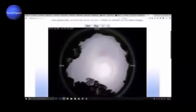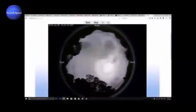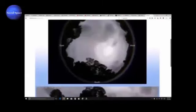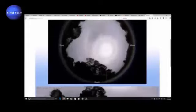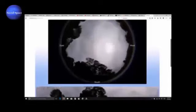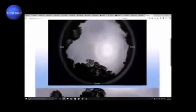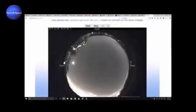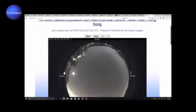In this capture from Madison, Mississippi, there is the presence of a huge halo around the sun shortly after midday. Sun halos are becoming more prevalent now as the system draws closer and begins to emit more light due to the influence of our sun. Rise on July 28th, with our sun located just below it.